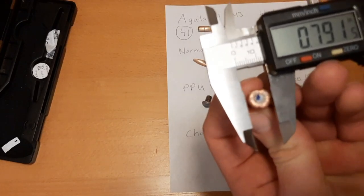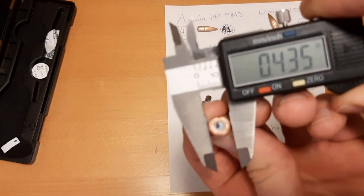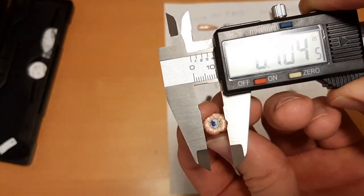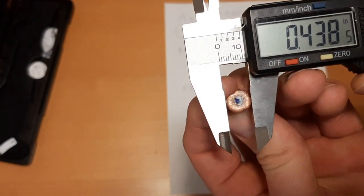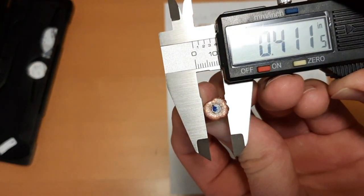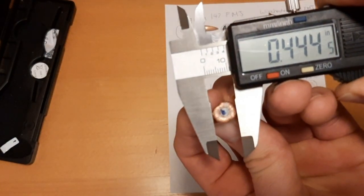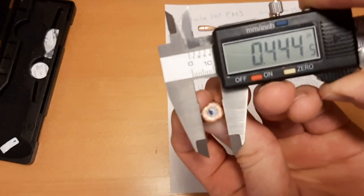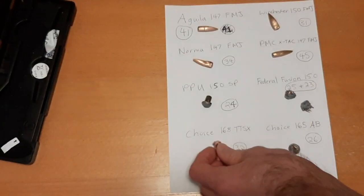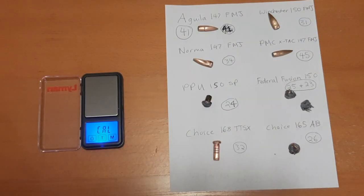This one had the least amount of expansion, which is normal for a solid copper expanding bullet, about 0.43 inches, 0.4 inches of expansion. So not much, but still, that's a .43 caliber hole, that'll do a lot of damage. So look at that, 0.444. That's funny. Must be my lucky day. So I'm gonna weigh these bullets now. We're gonna see what kind of weight retention we got, so stay tuned.